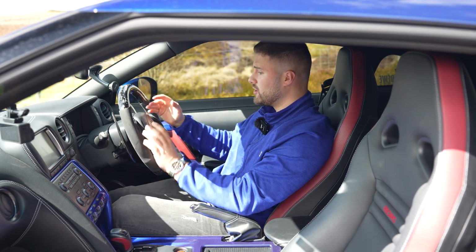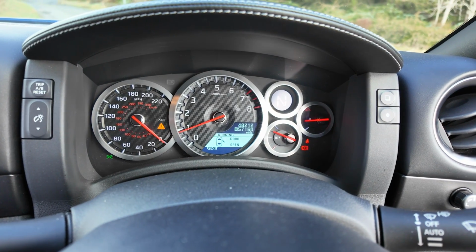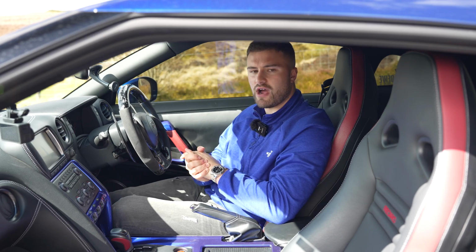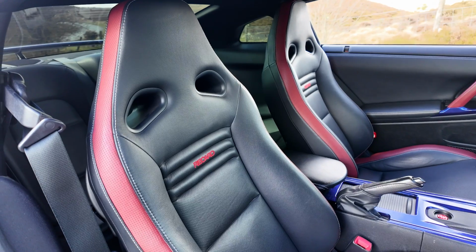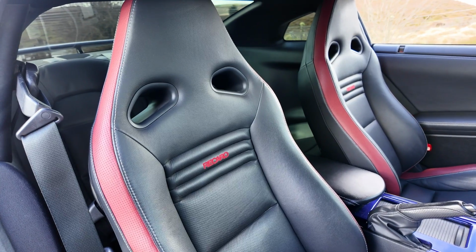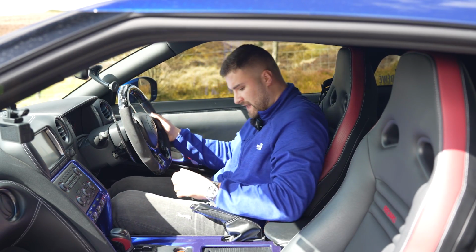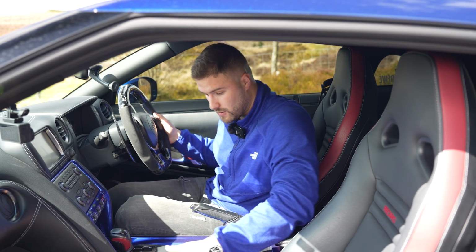And behind the steering wheel, you've got this massive instrument cluster as well. And the main component of that is that massive rev gauge, and you know when it's a driver's car, when that is the main component, which we like. Thank you, Nissan. And these seats, these Recaro seats, are really hugging and snug. They do hold you whilst you go round a corner, and the use of leathers is really good as well. So Nissan, what a great job you did.